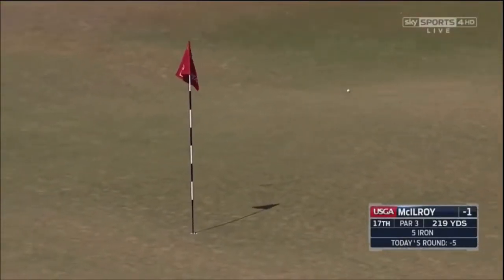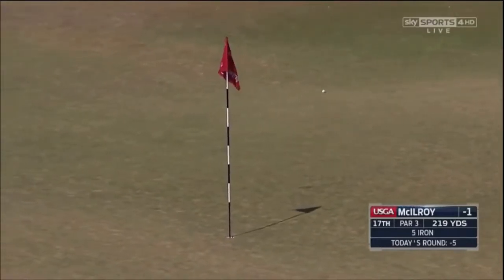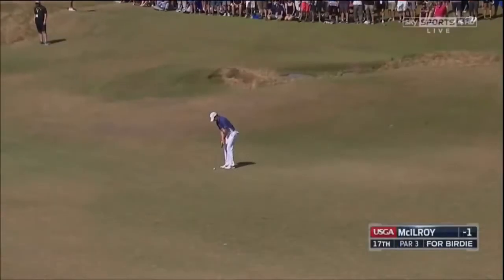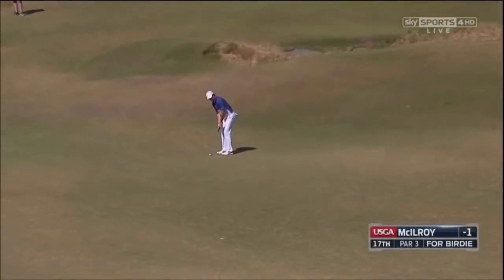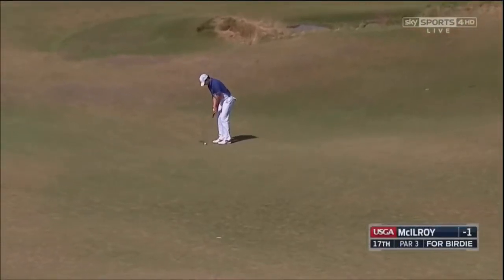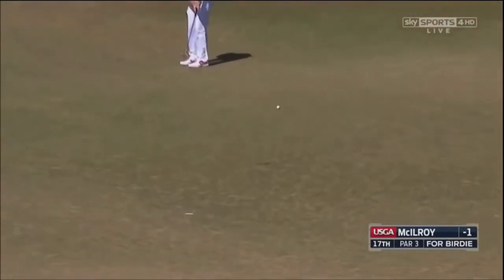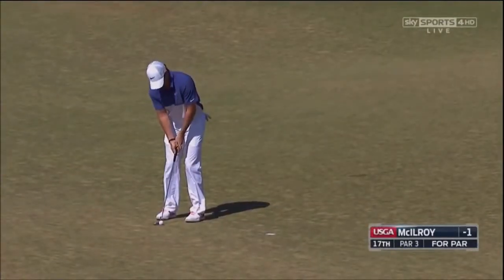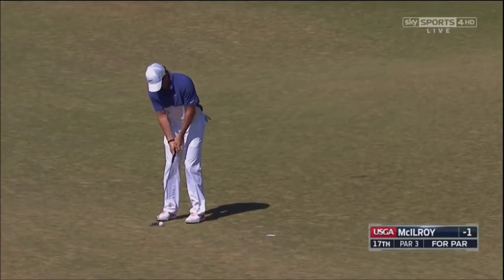That's about where you hit it. You can't really do anything better than that at 17 where the pin's located today. It's not a bad... Former US Open champion, I should have said. McIlroy, if he's got any chance, over the hill is a difficult putt. McIlroy for his par at 17. And then he'll need to eagle the last.